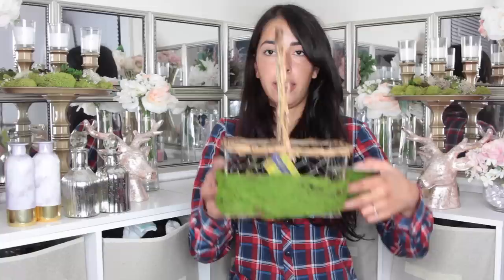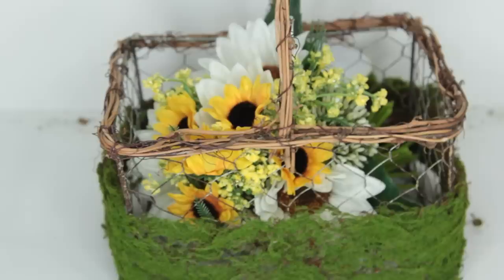You know, let me show you guys right now. So my plan is to take the moss. I got the moss for super cheap because I got it when it was like 70% off. And I'm going to just wrap it around. I don't know if I'm going to wrap it around both the bottom and the top of this, or if I'm just going to have one like this, but that's my plan.